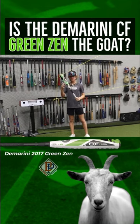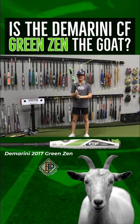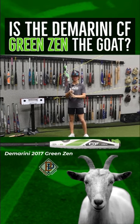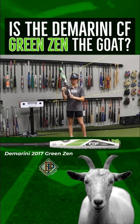All right, so we just finished up taking swings with the should-be-illegal bat. Just hit a PR of 92 miles an hour, 5.3 miles an hour above any of my other drop 5 exit velo PRs. So if any of you out there have the ability to use this bat, you should definitely be using it, because this thing is a cheat code.